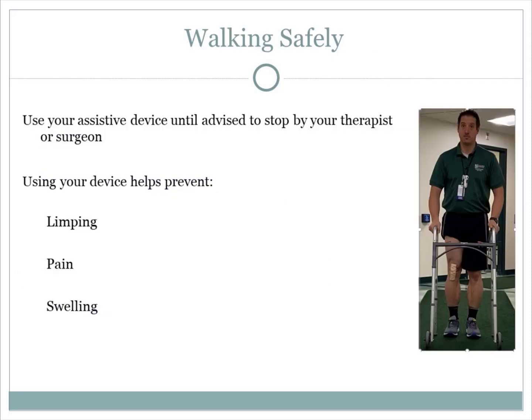Walking safely. Use your assistive device until advised to stop by your therapist or surgeon. Using your assistive device properly helps prevent limping, pain, and swelling. Remember what your key goals are for after surgery: reducing your pain, reducing your swelling, and optimizing your range of motion for knee patients and walking for hip patients.